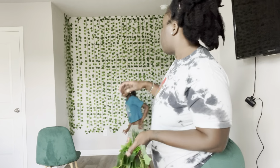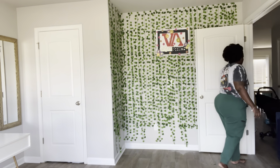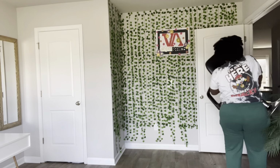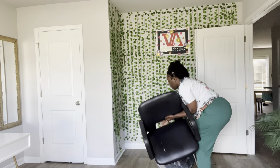So I am gonna need a rug to go under my salon chair. I have a blue one, but I think I may have to replace that with another color because I don't want it to mess up my floor, because it's missing a rubber piece at the bottom. The one I had in another spot started messing up my floor a little bit, so I don't want it to do that. Y'all, this chair is so heavy.